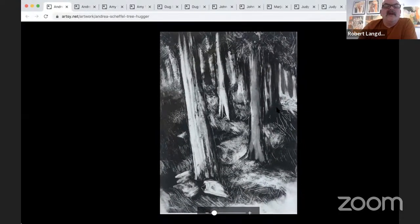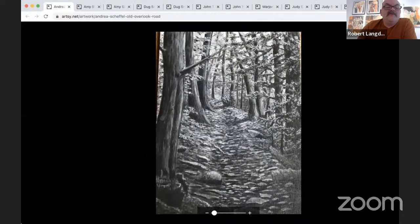2 pieces from Andrea Scheffel. This is called The Tree Hugger. Andrea lives here in Saugerties. This is a monoprint. The second piece is called Old Overlook Road. This is acrylic. It's 9 by 12.